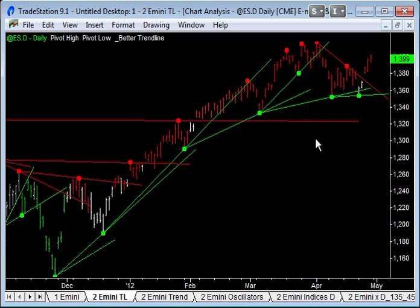Now, so where are we? We're definitely in an uptrend, but I see some weakness coming for Monday and then some kind of blow-off move. The equities are always going to be a little bit ahead of everything else, and in some ways the bonds are almost leading the equities by a couple of weeks.